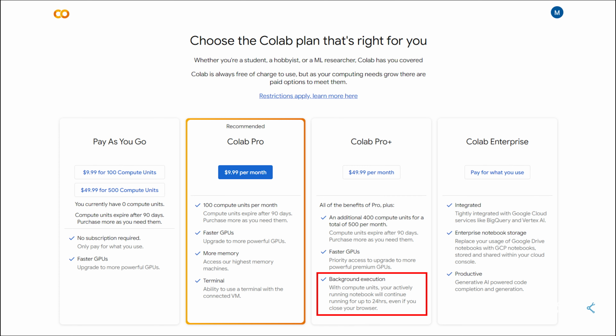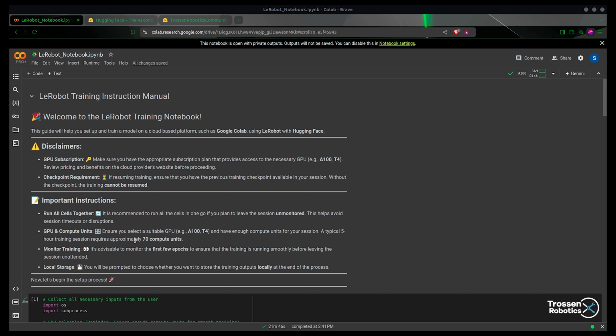Before we dive into using Google Colab Notebooks, there are a few important things to keep in mind. First off, you'll need to make sure you have the right subscription plans that provide access to GPUs like A100 or T4. These GPUs are crucial for speeding up your training, so be sure to review the subscription options to see what best fits your needs. Also, if you're resuming a previous training session, remember to have the last checkpoint saved and available. Without it, you won't be able to pick up where you left off. If you're starting fresh, don't worry about it, but it's important to note if you plan to continue from a previous run.